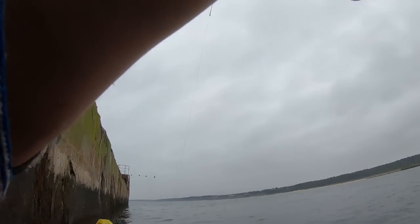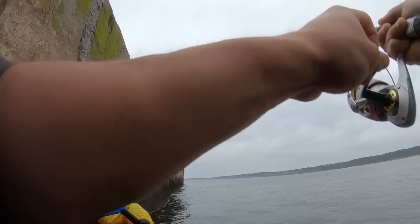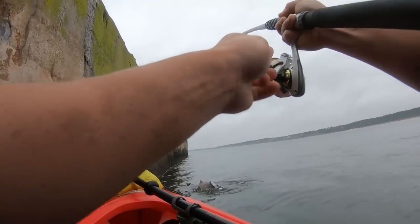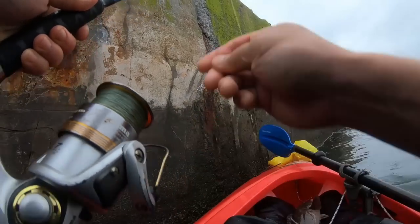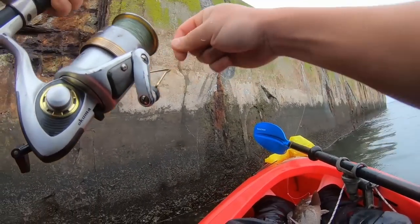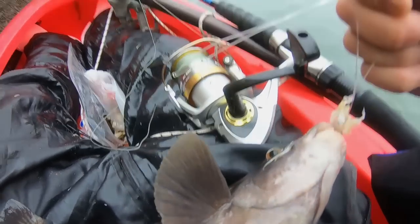God, this reel is screwed. Oh, I got off. This reel, it will not work. I don't believe I'm catching these things with a broken reel. This reel keeps jamming up when the pressure's applied to it. I should have washed it more, taken it apart last night. Still catching fish.